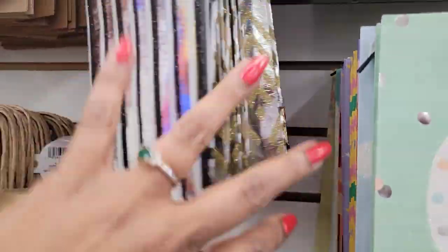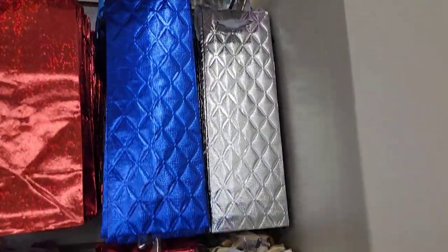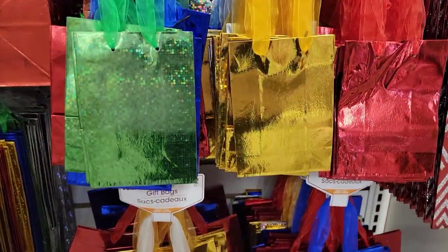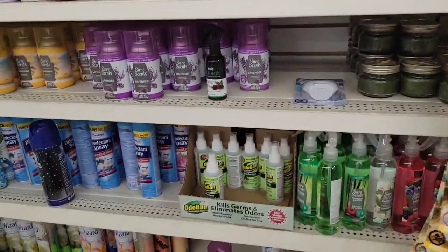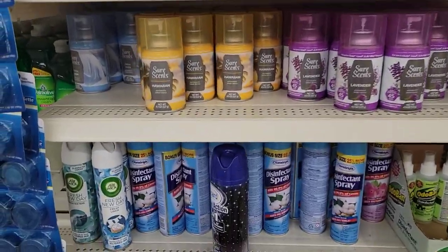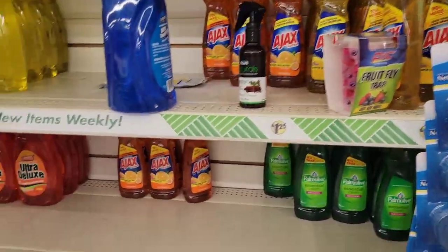Red and silver. Those are really pretty. Then they have the quilted ones right here. Those are cute. Got the three packs of the little ones. I'm not expecting to find anything really great, but you gotta look. Let's see, one of those dual action ones left. Those sold out real quick.